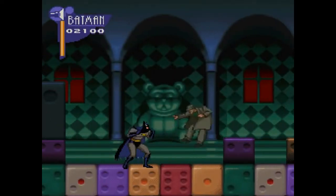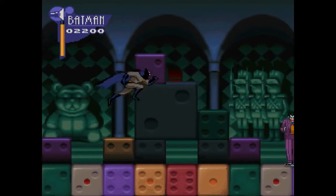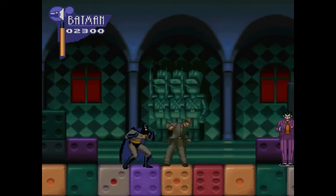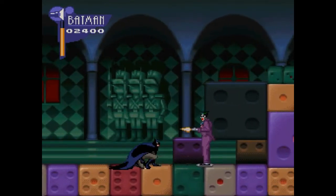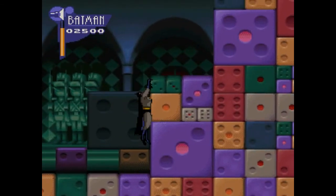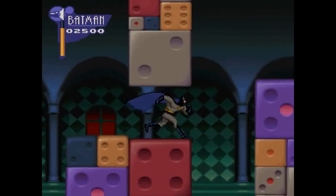Of course, this is based on the hugely popular and hugely successful animated Batman show, which in its later incarnations introduced Robin. And, yeah, I mean, it's my favorite iteration of Batman, I think, that one. And the game's pretty darn good too.